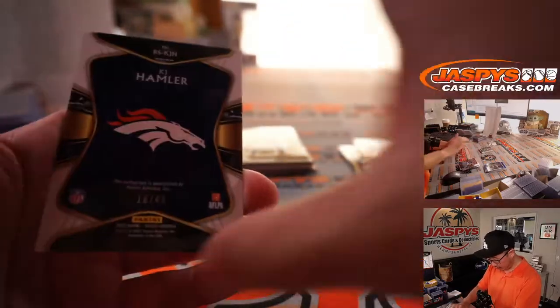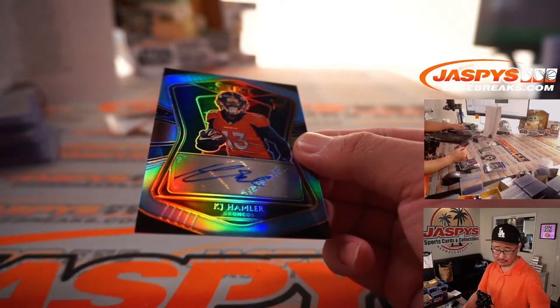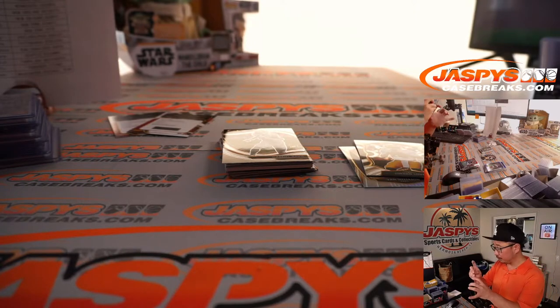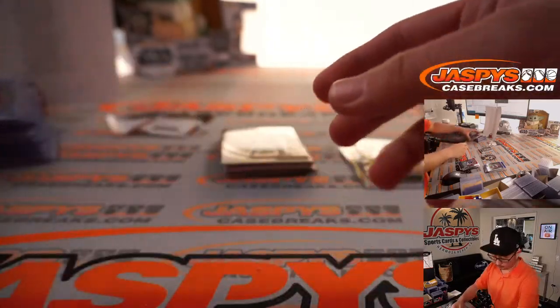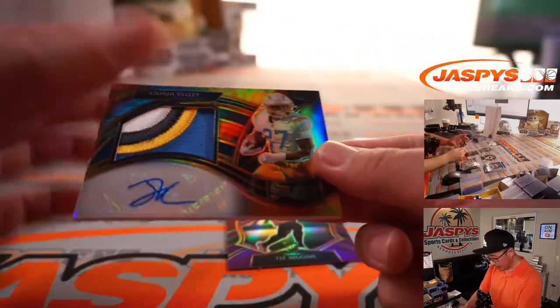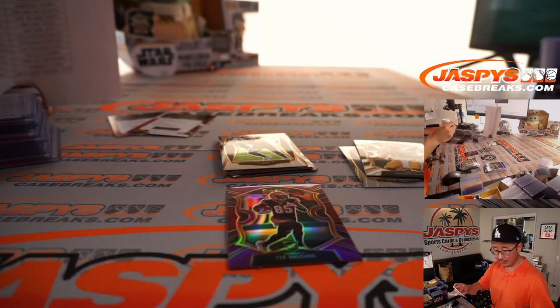There's Odell Beckham Jr. in 18 out of 49. A KJ Hamler autograph for Denver. Matthew Sherrod with the Denver Broncos. T. Higgins, rookie purple, and a Josh Kelly tie-dye patch auto. Some great color there. Bennett with the Chargers.